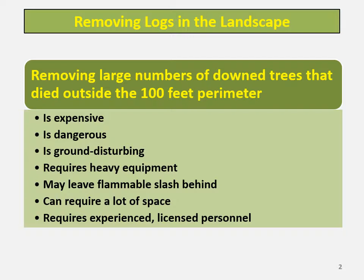Slash. Basically, every logging operation generates some. The most commonly used method for dealing with slash in this scenario is Lop and Scatter. The contractor cuts the slash up so it isn't more than 28 inches above the ground and then scatters it around. This often results in a landscape appearance that is, in a word, ugly. Space. The operation requires lots of space. We'll discuss this in more detail later. This sort of operation also requires trained and licensed people. This is an absolute must.